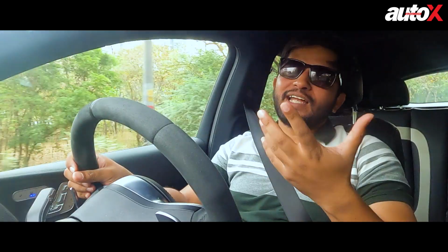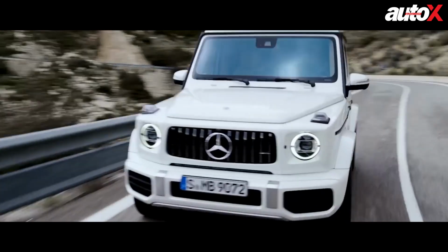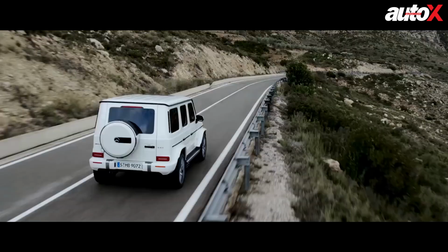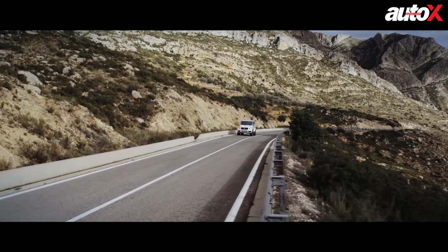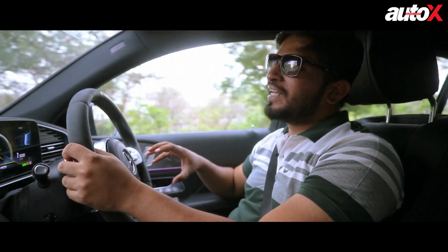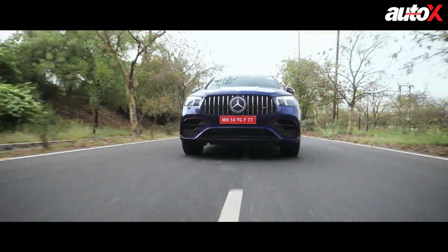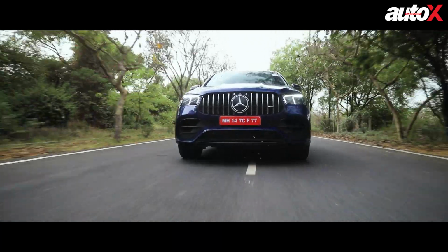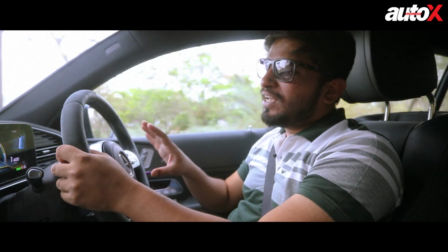And if I had that kind of money, I wouldn't mind spending 50-60 lakh more and going for the G63 AMG, because that is the ultimate car, in the sense that's what Mercedes stands for. That is the perfect SUV. It's actually more comfortable as well, and it has got that brutal AMG appeal and that brutal AMG power. So for me, I think that car makes a little more sense. Of course, it's a lot more expensive, but you're so close to attaining that car. So I think in that regard, that's where the GLE 63S loses out.